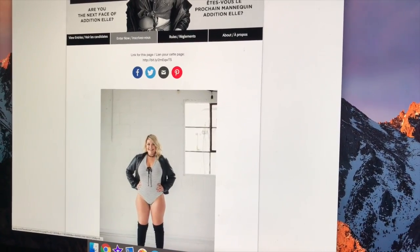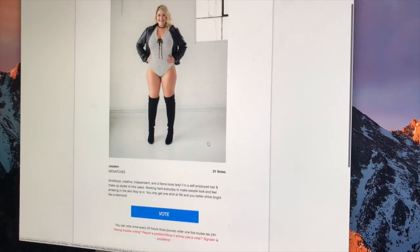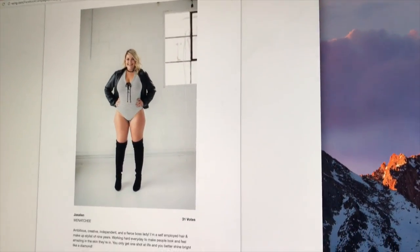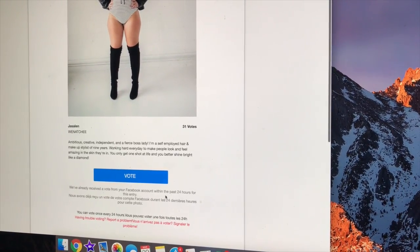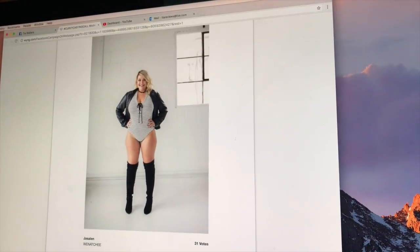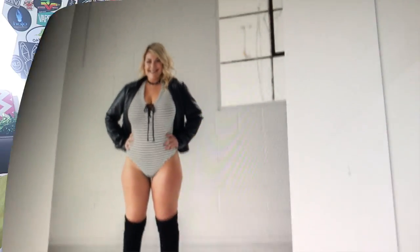Voting starts today. I'll go ahead and show you real quick how to vote. It's super easy. Once you click the link, you'll be redirected to my friend Jazz's voting page, and all you have to do is click vote. I already voted today, and you can only vote once a day, I just found out. See, it says we've already received your vote from your Facebook account within the past 24 hours for this entry. But it's just that simple. You just click vote. Bam. Vote for my friend, guys. So that's how you do it.